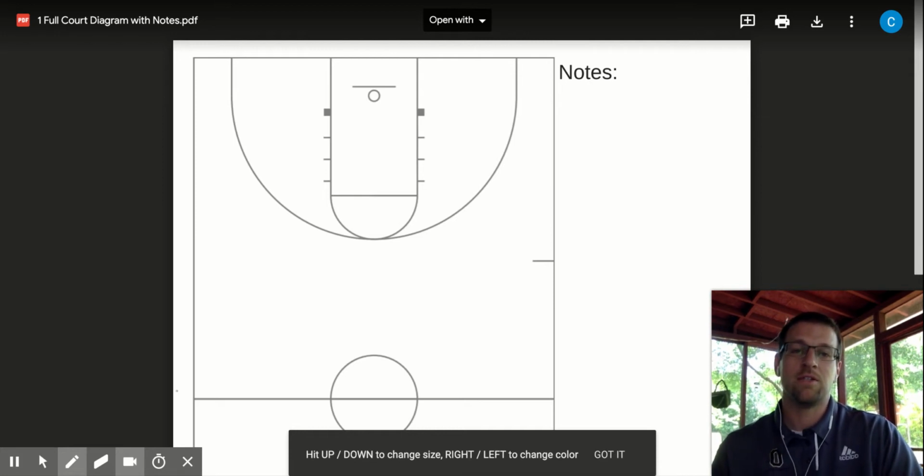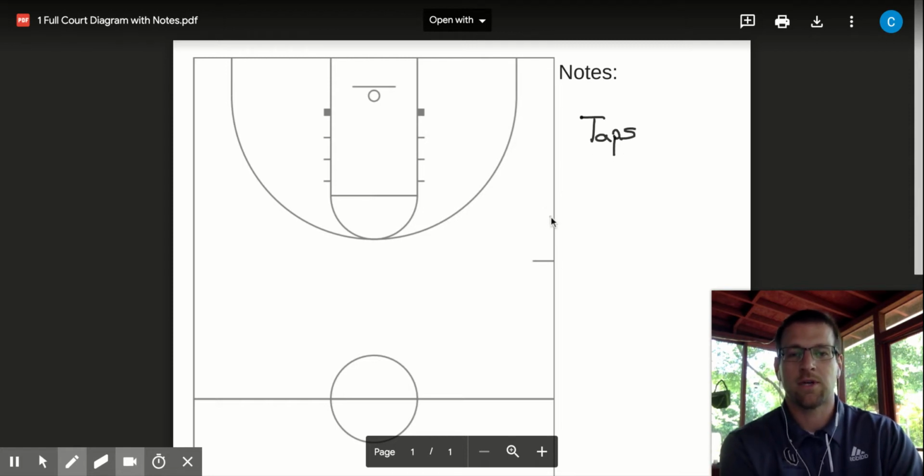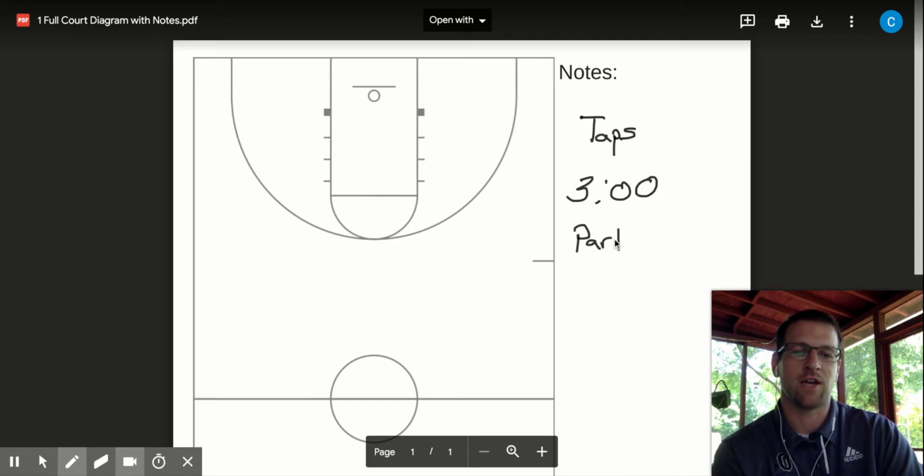You have a teammate. There are some different rules to it though, but it's a 2-on-2 shooting game, and you play for 3 minutes. So like I said, this one, it's called Taps. I'm not sure why they call it Taps. I think tips would be better for it, but that's what it's been called. So you play for 3 minutes. That's how we have our kids do it. You have a partner in here as well. So it's not an individual drill.